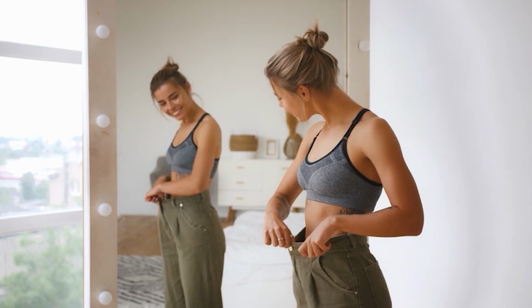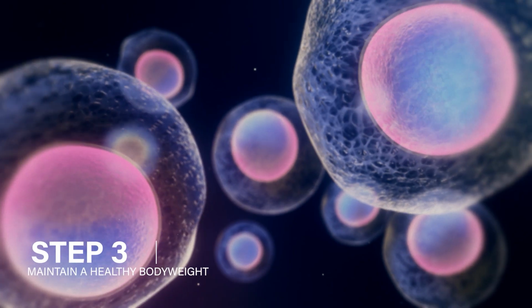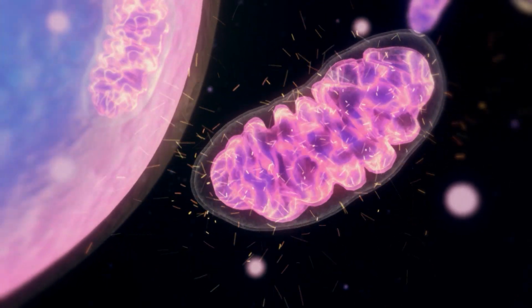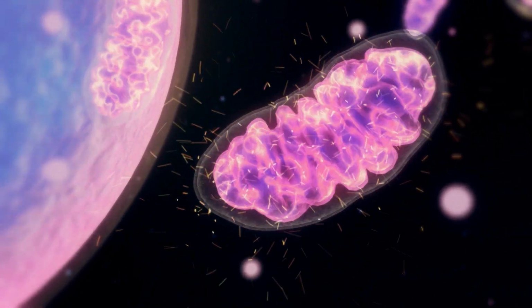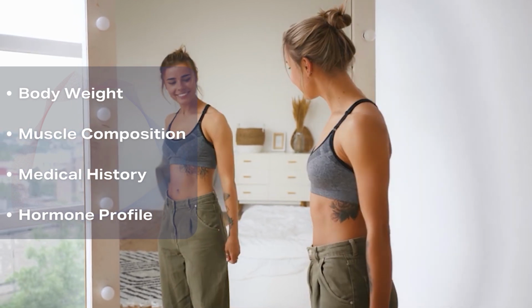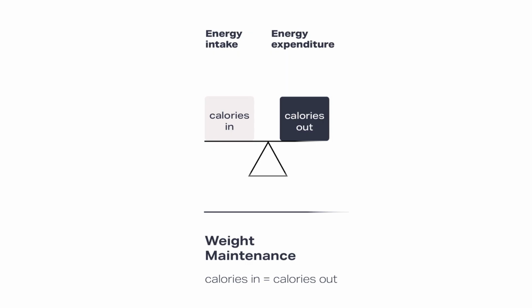The third step to longevity is maintaining healthy body weight. Each person's metabolism is different, and so are the calories, fats, and carbohydrates each person burns. Based on our body weight, muscle composition, medical history, and hormone profile, we all burn a different number of calories. To figure out how many calories you need to eat, you first need to determine how many calories you burn. This would be your balanced calories.